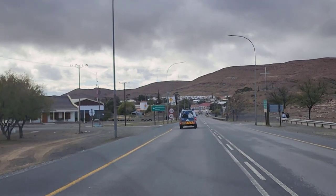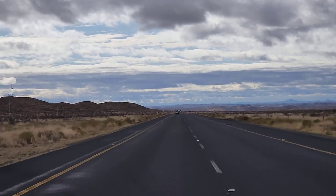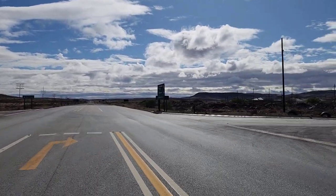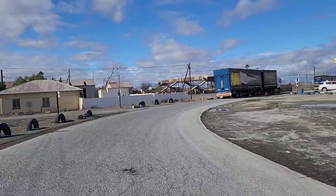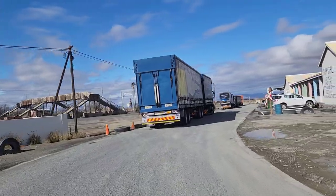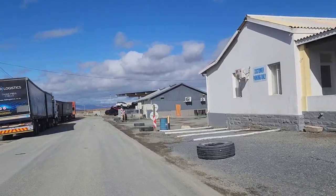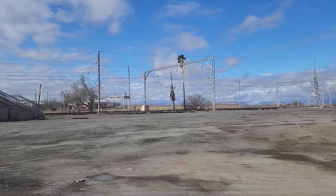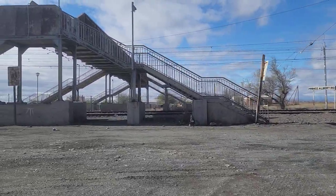Laingsburg. Prince Albert Road, it looks like a station. It does. Wow. No, it looks like a little community again. Yes, that was centered around the station. It's a truck stop now. Can we go in here? Yes. Look at this, Prince Albert Road station. I never knew this. This is beautiful.